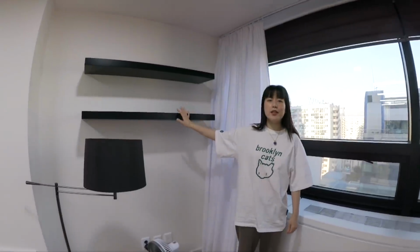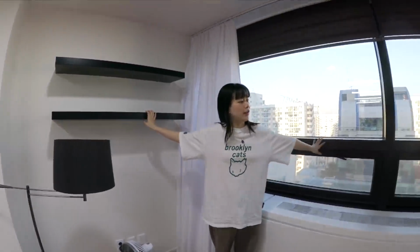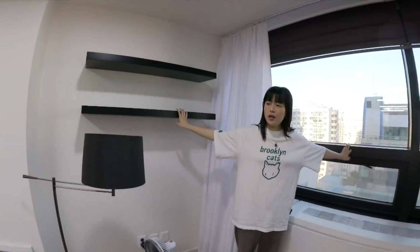The reason why we got this black is because we want to match with here. Yes. Even our lamp is black. Yeah, I think everything is quite cohesive. Yes. So sister, what's our next final step? So the final step is our favorite part, where we're actually decorating this part with interior stuff. Yes, like furniture and stuff.